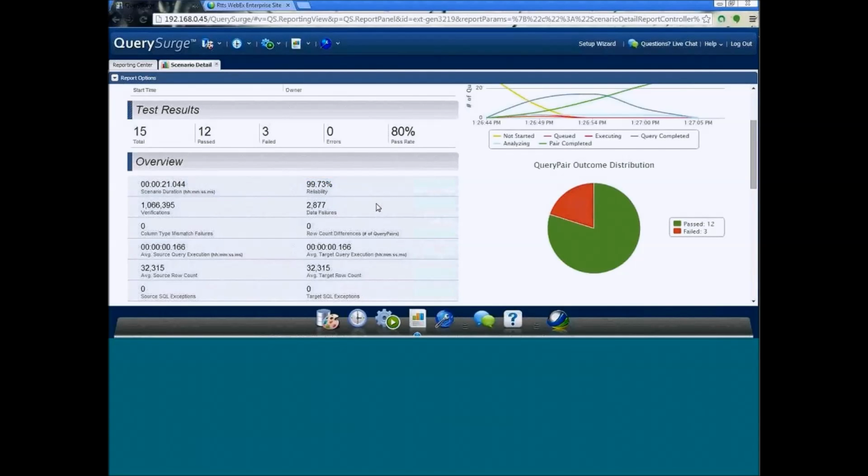How's that reliability factor calculated, Chris? Yeah, so that's based on how many total verifications over the number of data failures. So basically 99% of your data is correct, but however, only 80% of your query pairs actually passed. That's the difference. Meaning 3 query pairs failed, but they only contained less than 1% of your data. Correct.